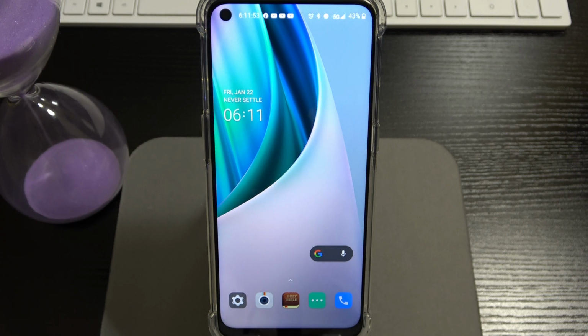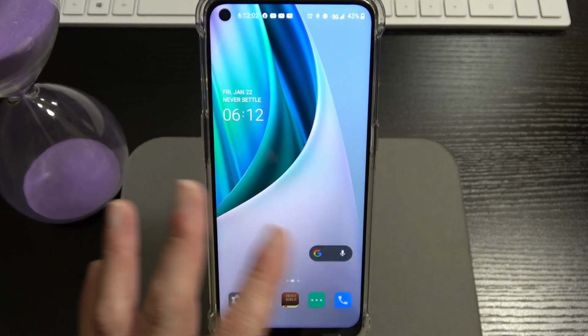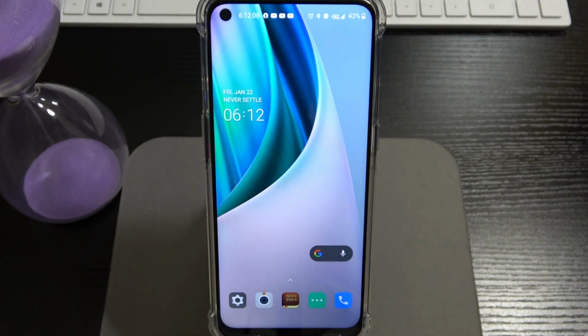All right, so again, we've got this full HD plus 1080p LCD panel. It's not OLED, but does it need to be? Absolutely not. We've got the 90 hertz display. You're getting a higher refresh rate, which is going to give you a smoother experience while navigating around with your device for $300. We're getting a 5G phone with a 90 hertz display, among many other things, for $329.99.